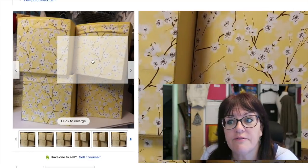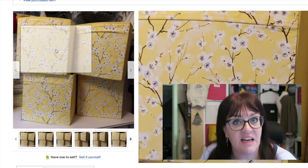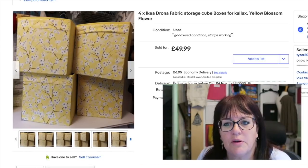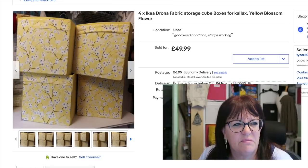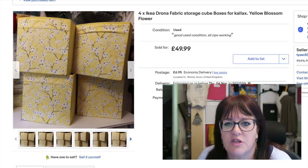The Ikea Drona fabric storage box is a real bolo to look out for in particular patterns. So there's the Cath Kidston Rosali pattern, which I've shown you guys before. This one is Yellow Blossom Flower, and this is discontinued a while back. I bought these 4 at the car boot sale back in the summer, maybe at the beginning of the summer.